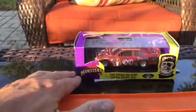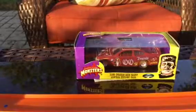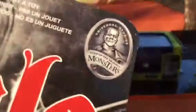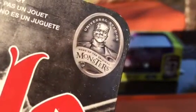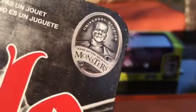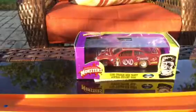That's a Universal Monsters logo that they used at the time. They've since updated the trademark or copyright logo to look like that. They used Frankenstein because he was the first film in the series. That is a Dracula car.